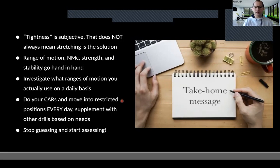And then do the CARs, controlled articular rotations, do those drills, move into your restricted positions every single day. Rather than saying, I'm tight, what do I do? What is the position that's tight? Can you just hold in that position for a period of time, right? We overcomplicate this process quite a bit. It is actually very simple. Go to the threshold of that tightness. Don't force yourself through it. Back off a centimeter, right? Do that every single day. As that gives a little bit more, you push a little bit more, and then you back off a centimeter. You slowly expand that range of motion, and then you move through that range of motion, right? It's a very easy process.